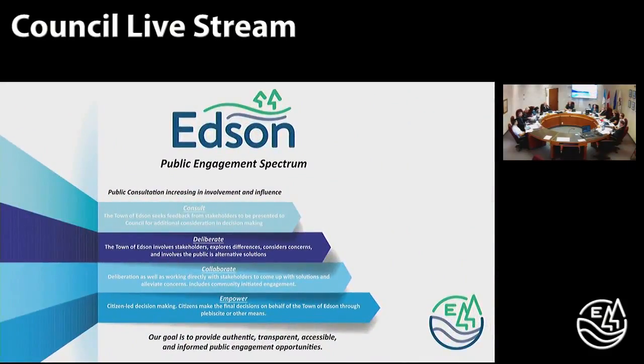And finally, this is just a little public engagement spectrum that shows some of the levels of public engagement by increasing involvement and influence. There is another level which is informed, but that's more of a communication level rather than an engagement piece. So just some examples, consultation, that's when we're thinking of changing a process, perhaps do a poll on it, ask whether we should or not, or certain pieces of that.